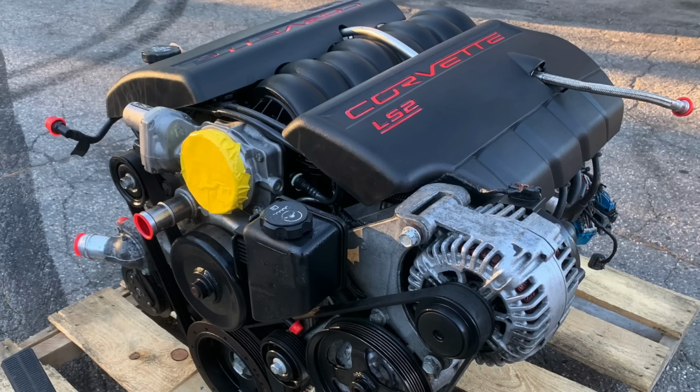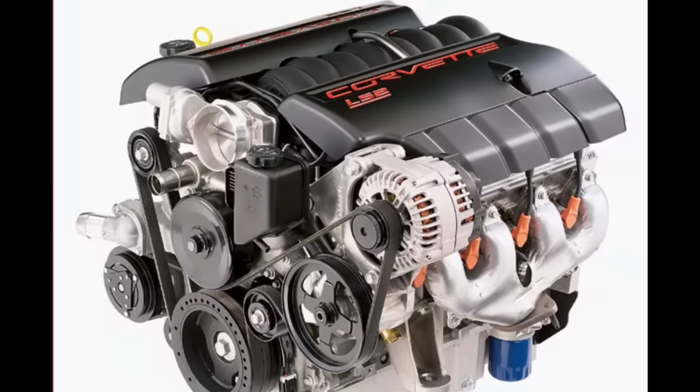The LS engine being introduced in 1997 and continuing through to this day, many people regard them as some of the best V8s that General Motors and Chevrolet has ever made, particularly those variants before the displacement on demand had come into vogue, because those really lasted 250, 300,000 miles with just normal maintenance and very, very little issues. They're really excellent engines. So if I'm very clearly lauding this engine, what in the world am I doing talking about it being one of the worst engines that General Motors has ever made?